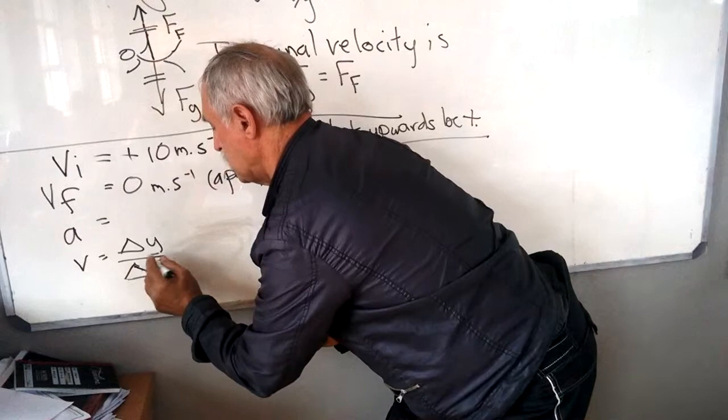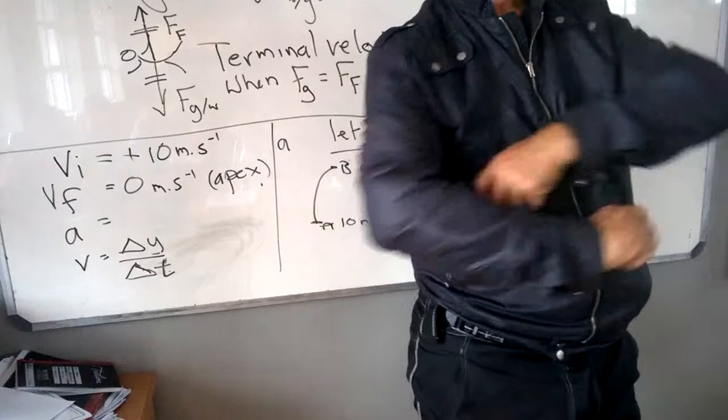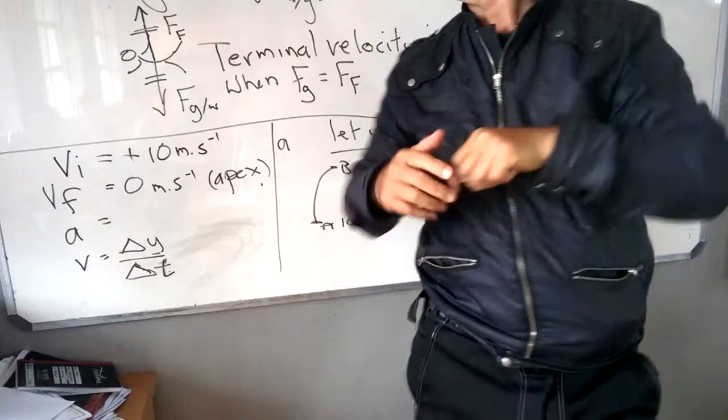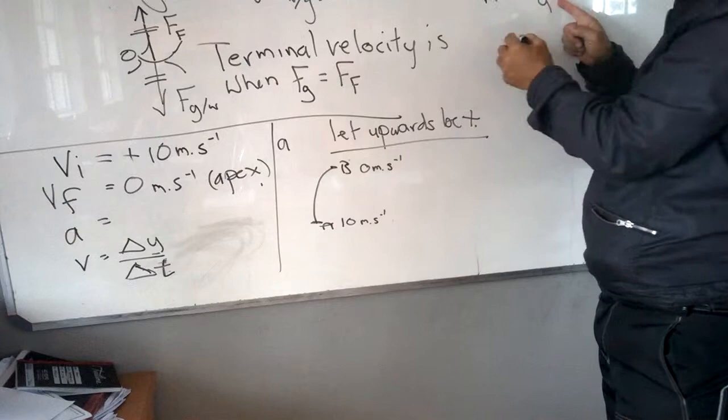So if you know that velocity is displacement upon time, what is acceleration? It's a difficult concept. What is acceleration? And I'm writing all my values here. What does anybody understand by acceleration? Force times, Newton 2, F equals ma. So a is equal to, if we divide both sides by m, a is force upon mass. A equals F upon m. But that's not going to help us here.